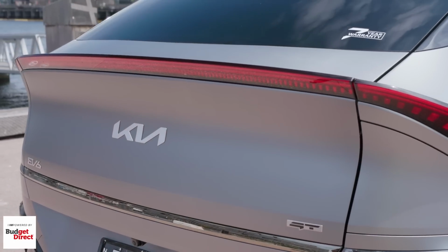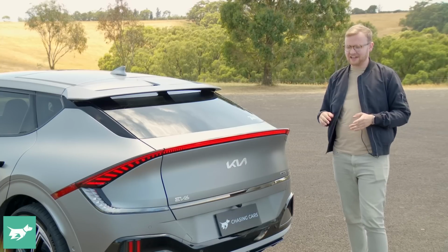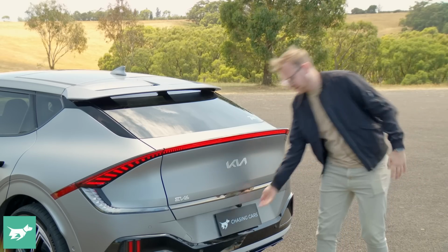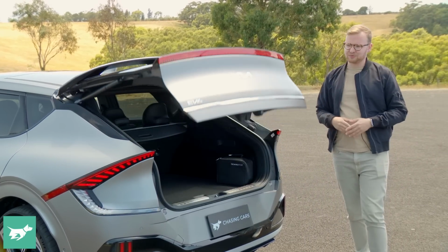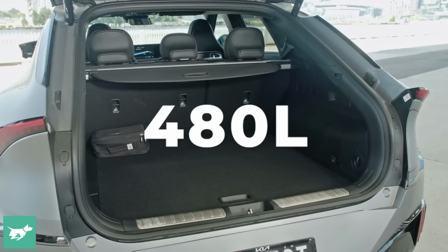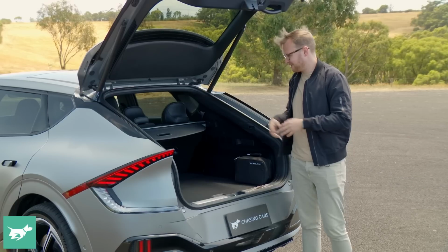You've got a GT badge, very similar to the GT-Line badge, except it doesn't say Line, and there is a unique diffuser, but it's subtle, and Kia tells us they were going for a sleeper aesthetic with this car, which I love. Now we've got a power tailgate, and that opens up really promptly to reveal the same size boot as other EV6s. It's not the world's best boot because you've got so much vertical space cut away because of the sort of coupe aesthetic of this SUV, but it's fine.